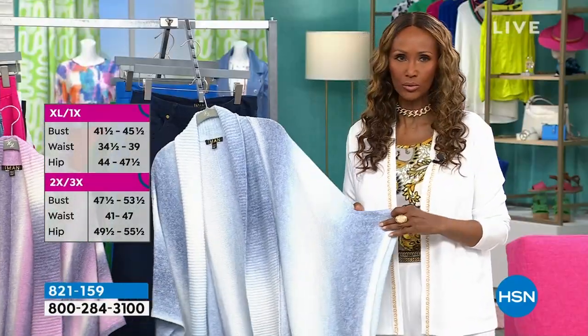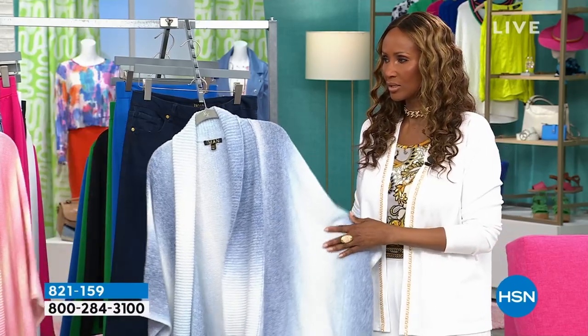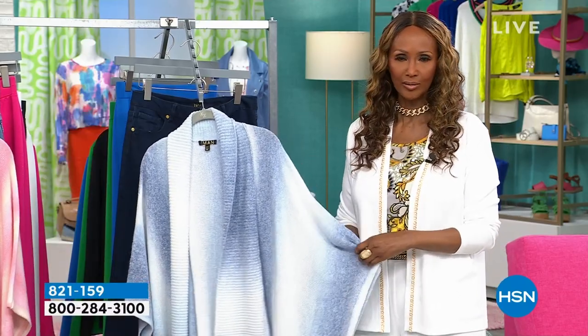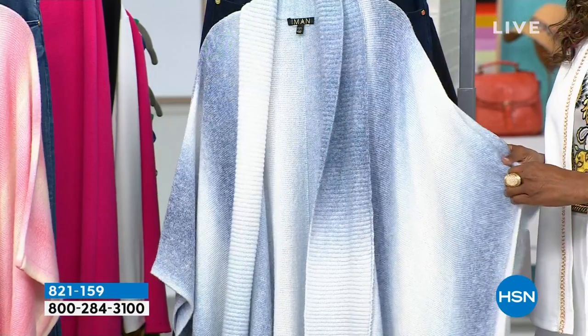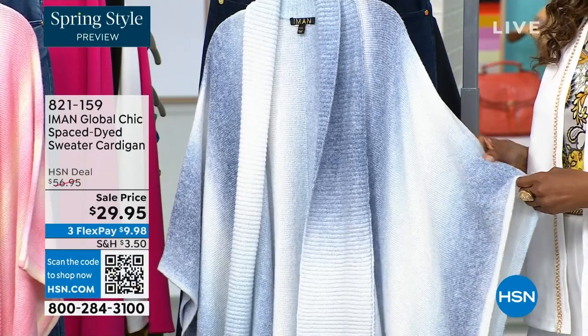So great, but I wish you could touch it and feel how it feels. It's so soft. It's really like a pashmina, you know? Definitely. And these make great gifts. You think Mother's Day is right around the corner? Absolutely. And these are the pieces.